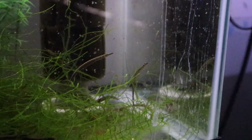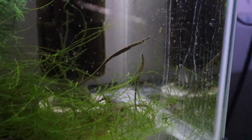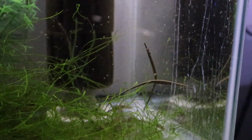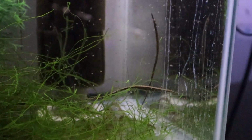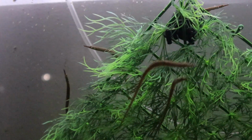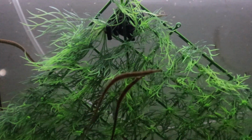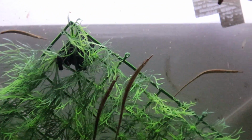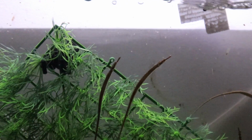They stand upright, so their tails are at the bottom and their heads are up, and they bob up and down as they hunt these little microscopic foods that are swimming around in their aquarium. So that was very interesting. Again, I've never even seen these before. I've seen them on videos, but I've never seen them in person. So that was really interesting to watch these little guys eat.